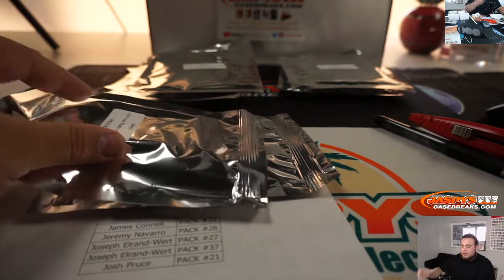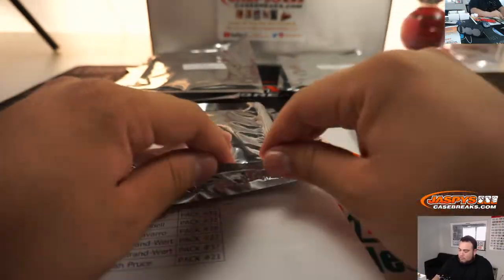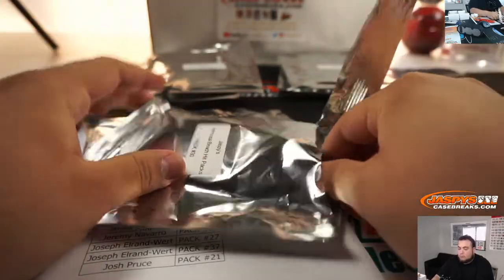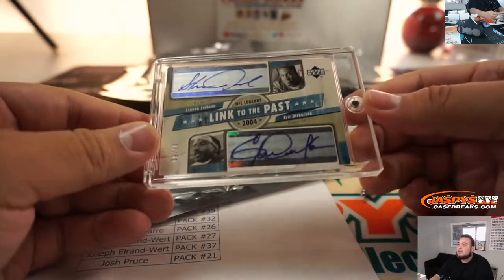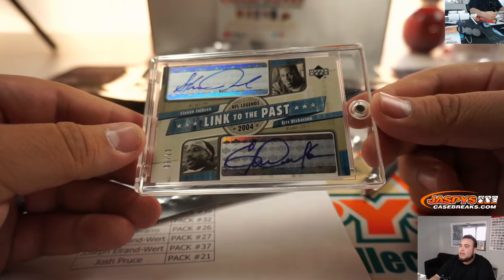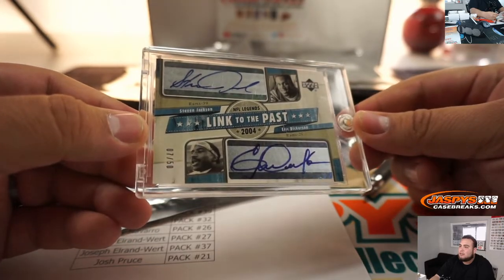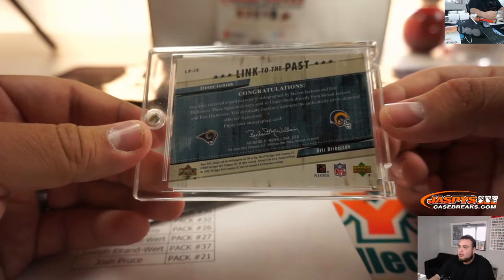Alright, next one, pack 30. And we got Link to the Past. Very nice. Out of 50. Look at this, guys. Steven Jackson and Eric Dickerson. Dual autograph. That's pretty solid.